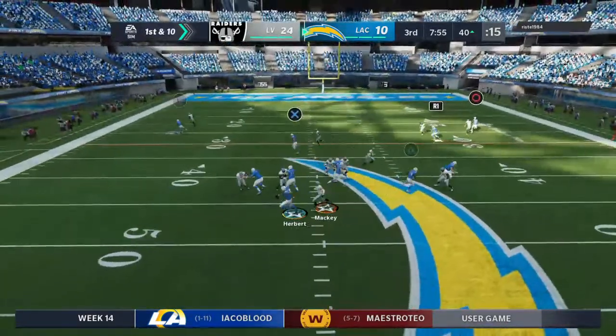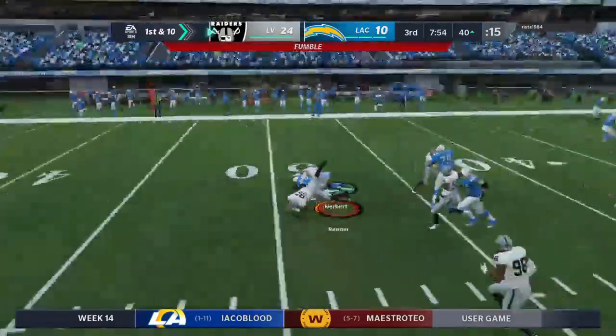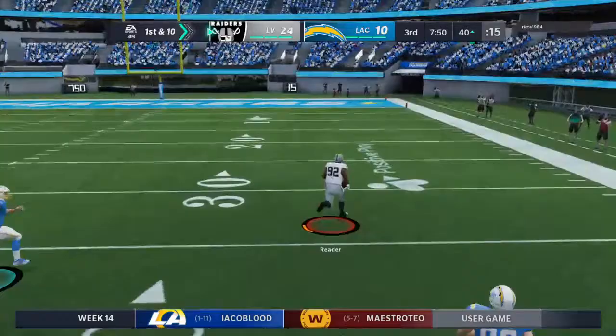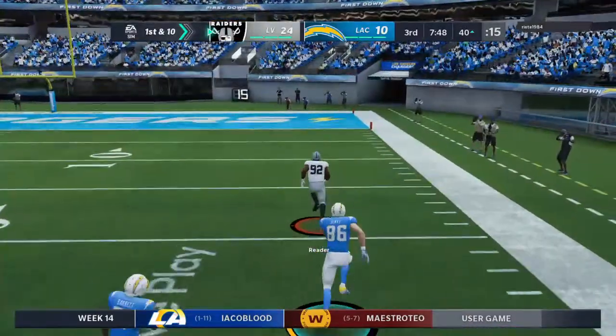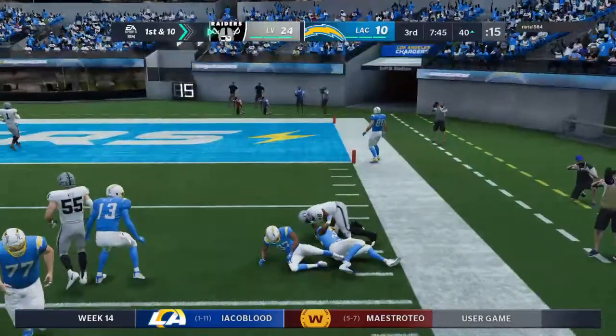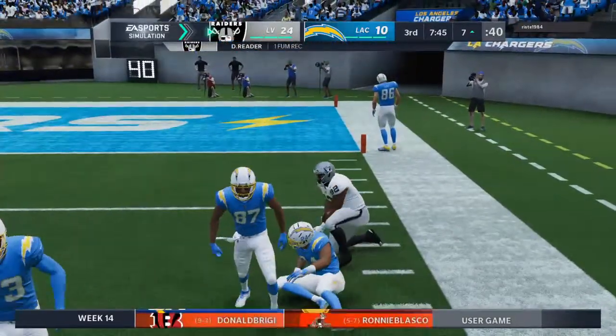A play fake, and now Herbert to throw. Herbert has it knocked free. And the Raiders pick it up. The big man, get the oxygen tank ready. 20, 10, 5. And they will finally put it into the return.